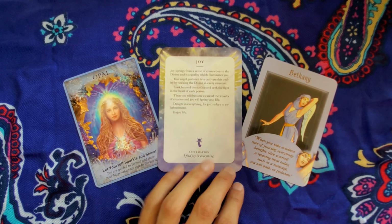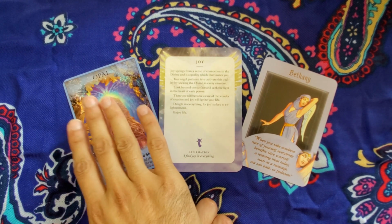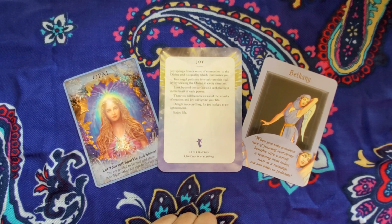So simply put, guys, love yourself, bring the joy into everything that you do, and when you do that, you're going to shine brighter than a diamond. And if you need any help with this, simply repeat the affirmation, I find joy in everything.